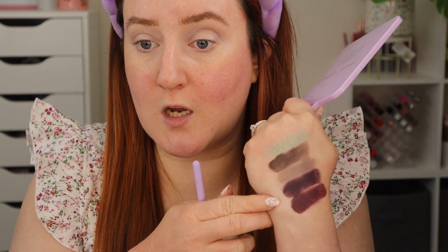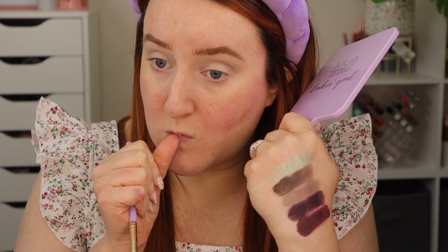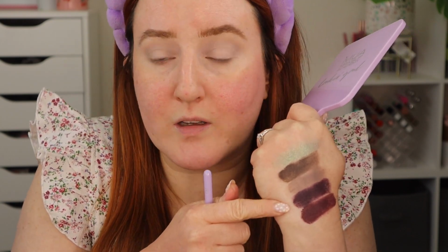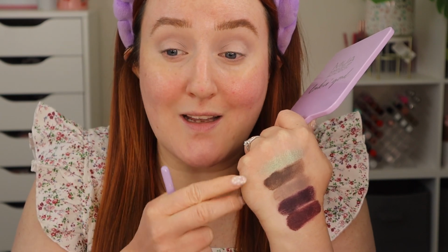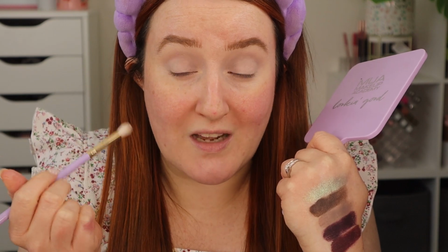So now, how do I want to do this? I feel like I could do without Eggplant. I love Bramble so much because it's got more of that red in it. So let's go in with Bramble right on the outer and inner corner, blend it in a little bit with Nest. Then I'll put the shimmer down the centre, and then I'll maybe put Eggplant under, on the lower lash line.